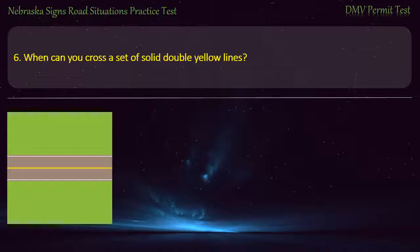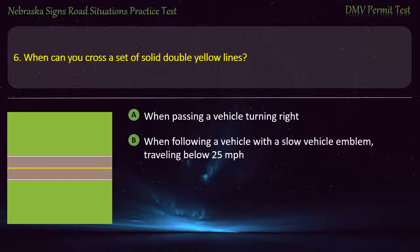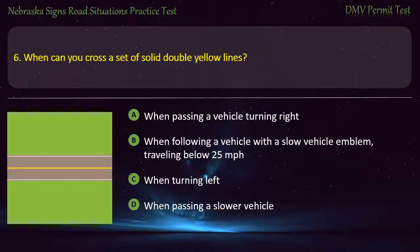Question 6. When can you cross a set of solid double yellow lines? When passing a vehicle turning right. When following a vehicle with a slow vehicle emblem, traveling below 25 miles per hour. When turning left. When passing a slower vehicle. Answer. When turning left.